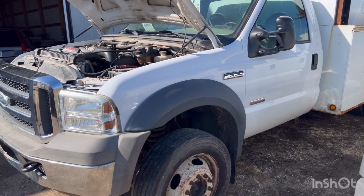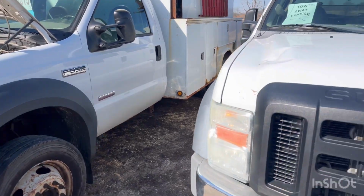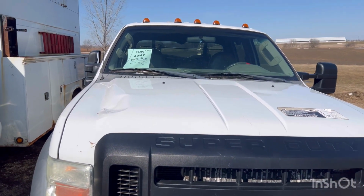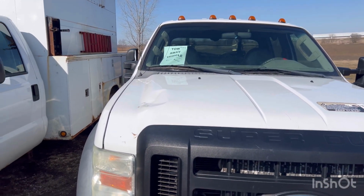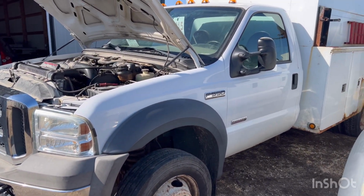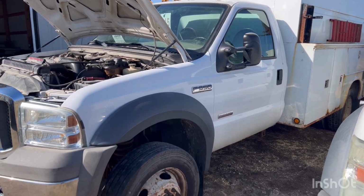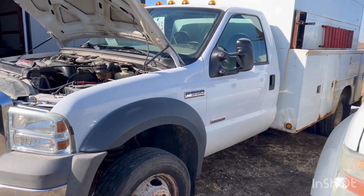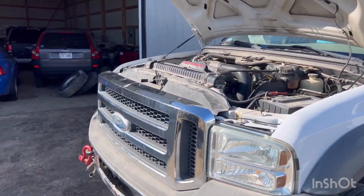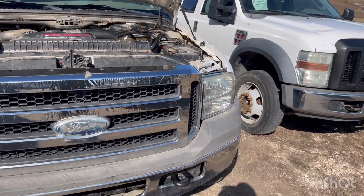I will say, so I bought this for $1,225 at the auction. This was $2,552 at the auction. I had to spend about $1,000 towing them both home. And then I had to spend the money for the registration on these things. I had to spend the money for the auction fees. So both of these trucks shipped to my door.